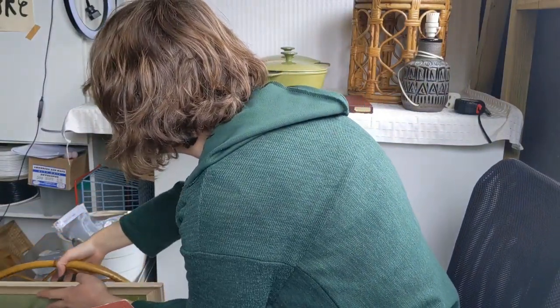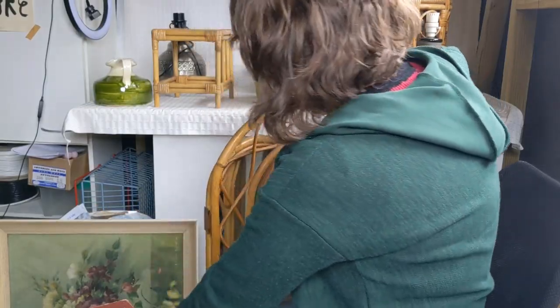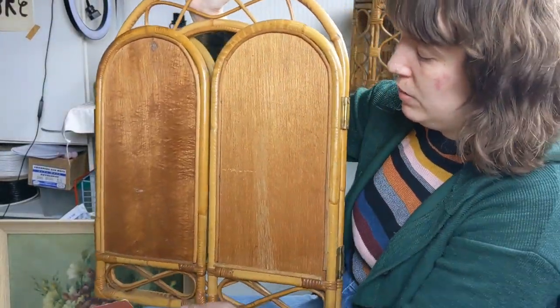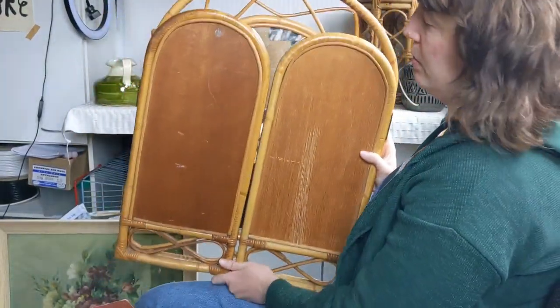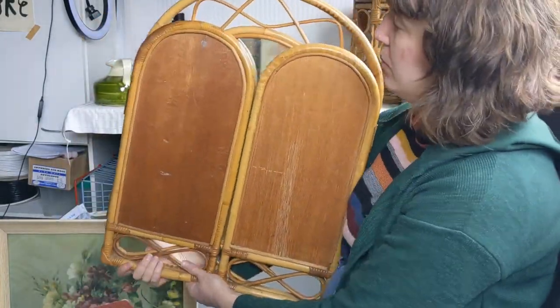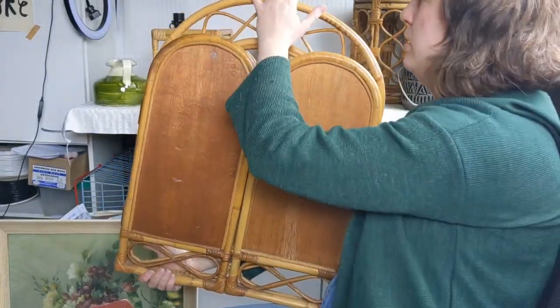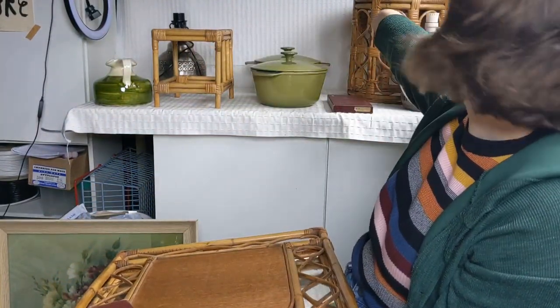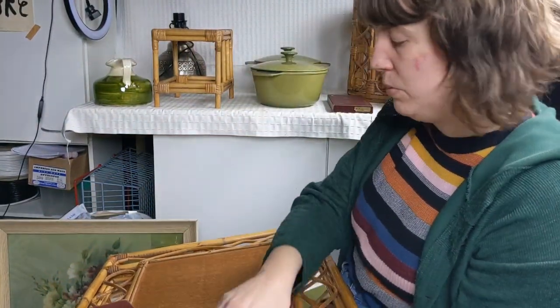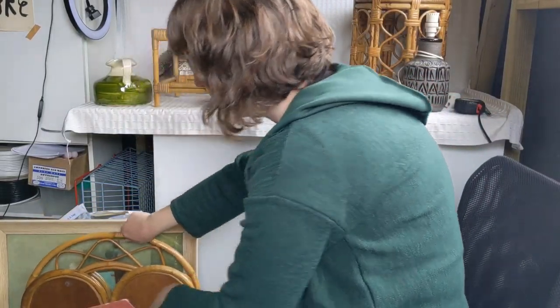And then let's see if I can get this out. This was the mirror I got with all the bamboo bits from the same seller. So it's a fold out sort of dressing table mirror. So yeah, that was £15 for the set, the mirror, the stool and the round stool table thing at the back. Yeah, and I think that was it.